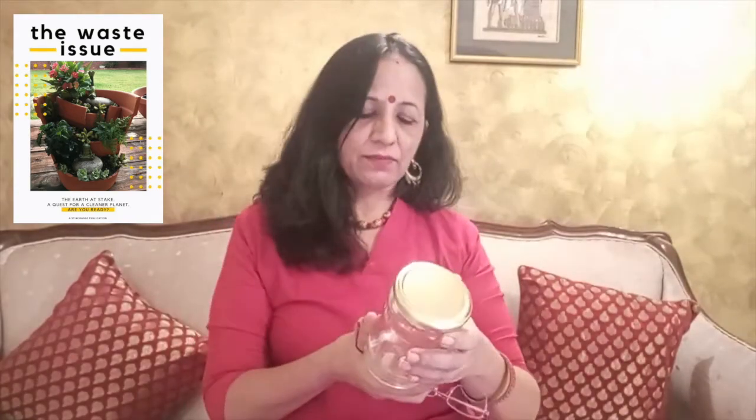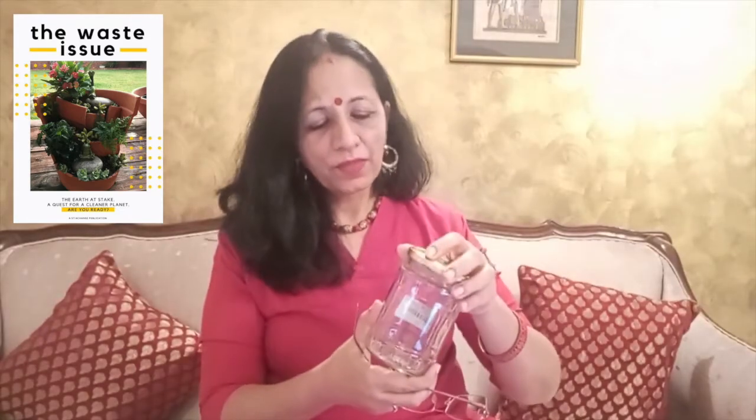For instance, I love these glass bottles that come. This used to have ghee in it earlier. This was washed and then I store salt, sugar, or any other condiment that can be used in the kitchen or for just any other purpose. But if you have excess at home and you want to throw it away, this is the way to do it. Wash it, dry it, and then put it in the bin so that the probability of it going to the right recycling stream is much higher.